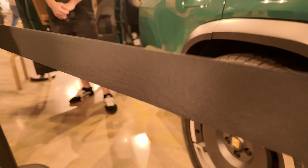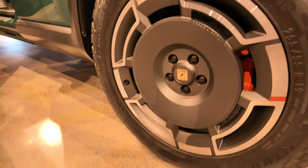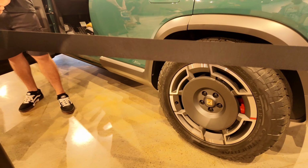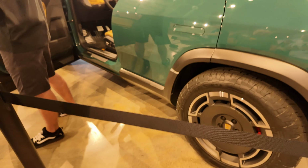All right, so the R3X is really looking nice. Now these wheels are 255/55 R19s. Are they 20s? 19s. 19s? 255/55 19.